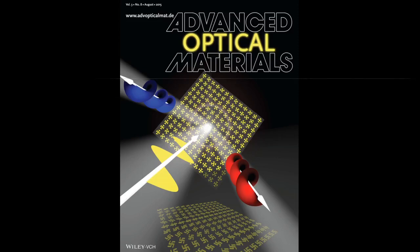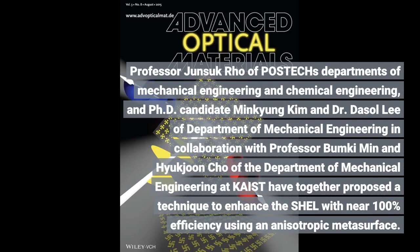Professor Junsuk Rho of POSTECH's Departments of Mechanical Engineering and Chemical Engineering, and Ph.D. candidate Minkyung Kim and Dr. Dasol Lee of the Department of Mechanical Engineering, in collaboration with Professor Bumki Min and Hyukjoon Cho of the Department of Mechanical Engineering at KAIST.